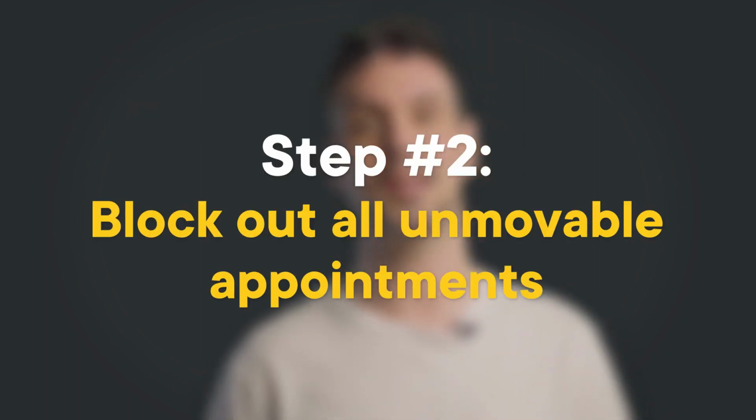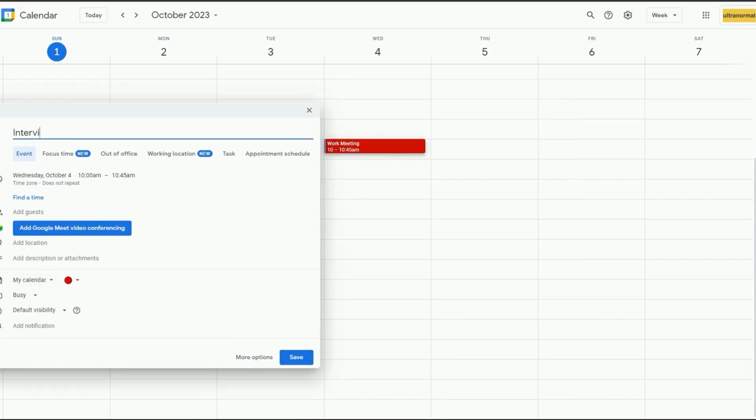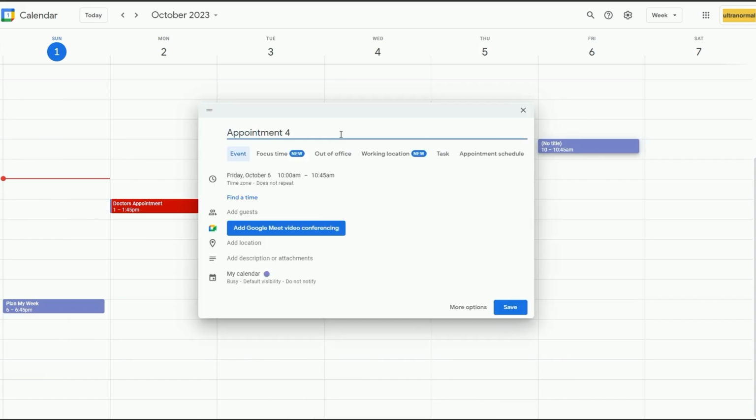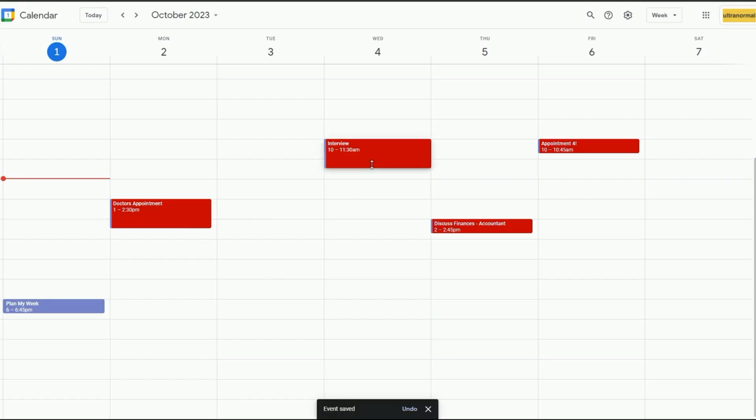So step two is to block out all of the immovable items in your week ahead. So that's appointments, doctors, dentists. This is stuff that's set in stone, that's not flexible, that's not going to change and can't be moved around easily. And for however long that appointment or block is, double it. If the doctors tell you it's going to be a 15-minute appointment, nope, it's 30 minutes. Adding in the time that it's likely to run over is really, really crucial.